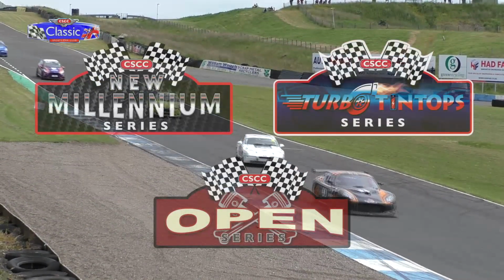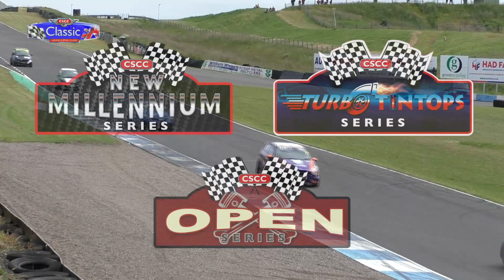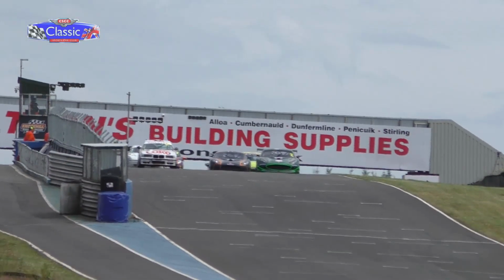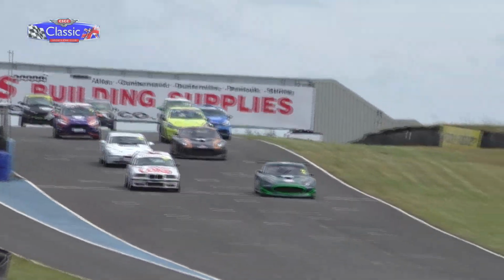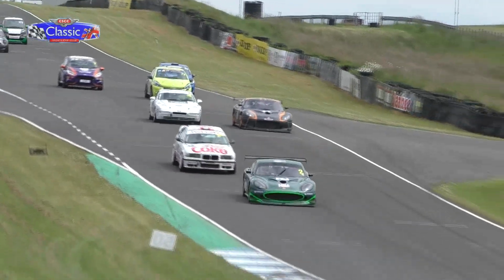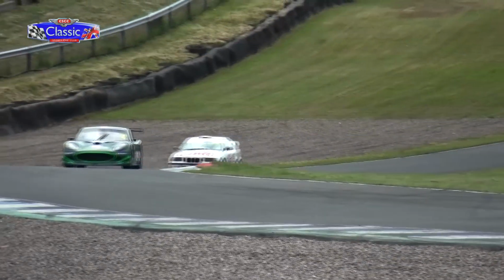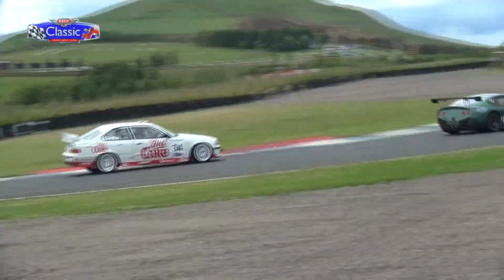It's now time for the Liqui Moly New Millennium, the Motorsport School Turbo Tin Tops and the Verum Builders Open Series. As the lights went out, it was BMW against Ginetta down towards the hairpin, and Dave Griffin trying as good as he possibly could to take Chris and Harry Petch's G50 down to the hairpin, but unable to on the brakes. Through the chicane though, the Ginetta getting a little bit lively underneath the driver there, and Griffin really closing up something else into McIntyre's.